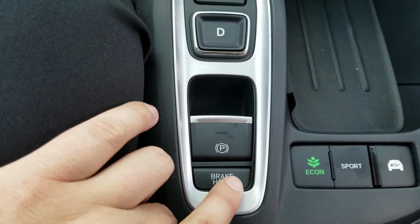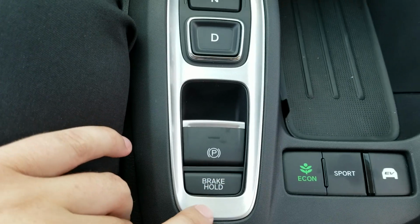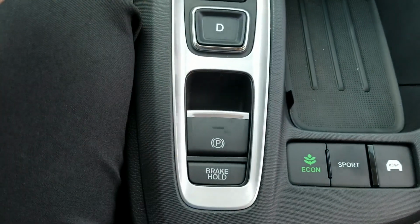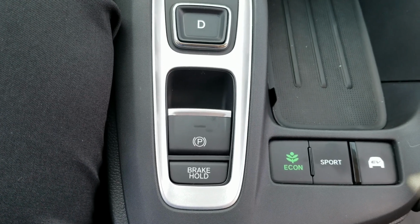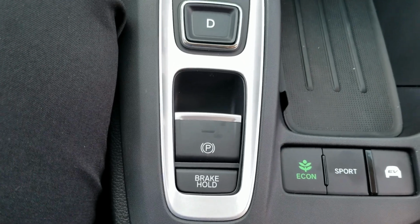We've got brake hold, which is my favorite feature. So whenever you come to a complete stop and you have this turned on, your vehicle will hold itself in place. So that is incredible. I love it in my CR-V.